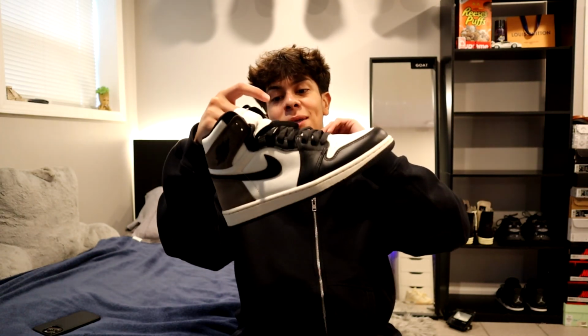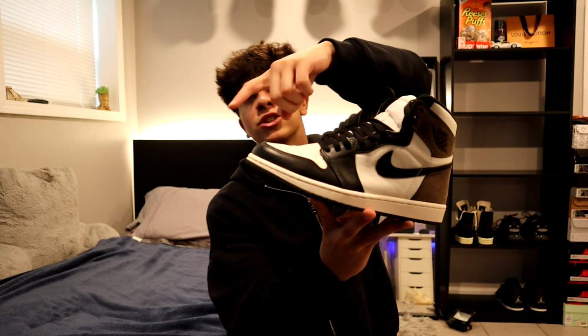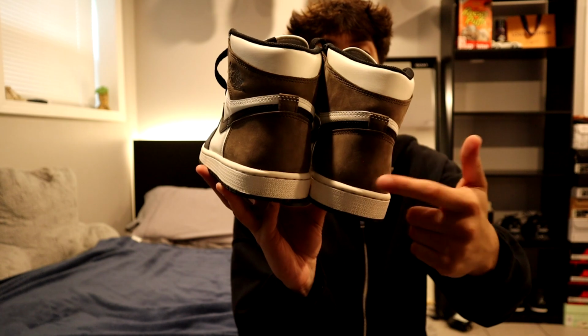Next up in front of me, I have my Jordan 1 Mochas. Now these Jordan 1 Mochas are also probably my second favorite pair of shoes, just because of the fact that these colors match and go so well together. Now these shoes do remind me of the bread toes just because of the black that's at the front of the shoe. And then one thing that's different between all the shoes that I've shown you guys so far is that these have suede in the back of the shoe.